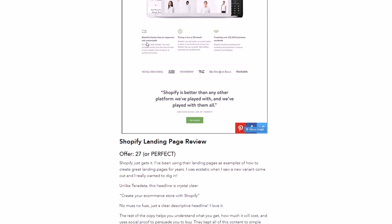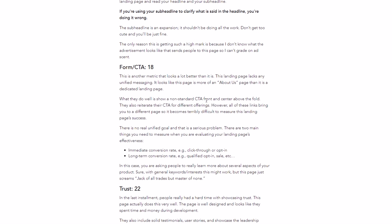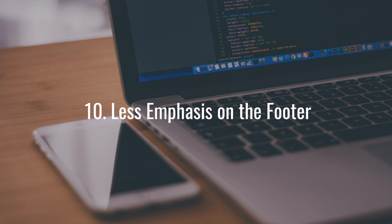People are not there for your footer. They're not there to find your contact page and things like that. Usually it needs to be there, and Digital Marketer actually has a second header menu. If you look up here, you'll have a place where they can sign in to use a product, or the About Us page up here. But it doesn't need to be something that's an emphasis. You don't need to worry too much about your footer because most people will not see it.